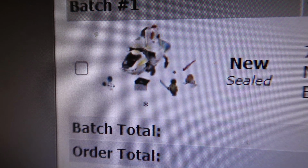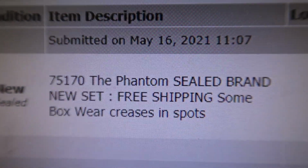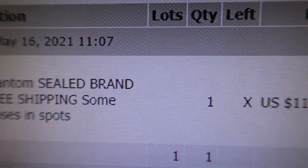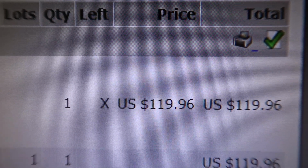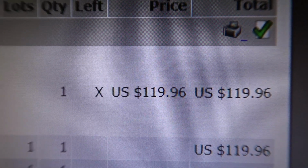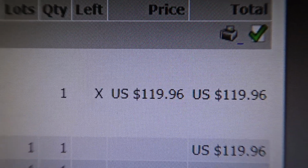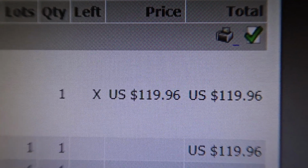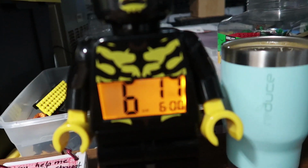Here's one thing that I sold. I found I had this set, the Phantom. Box is a little bit beat up, but not bad. I don't remember what I paid for it, but I had a $35 price tag on it. When I buy stuff, I usually put a price tag on it if I have a single for selling at conventions and stuff. So I looked up the price. I was like, whoa. All right.